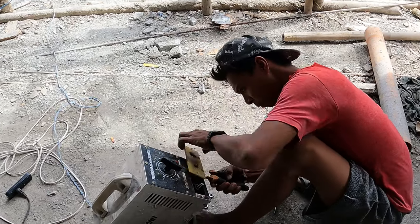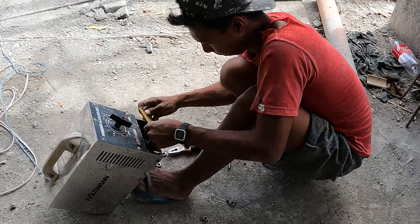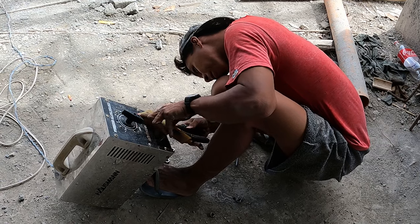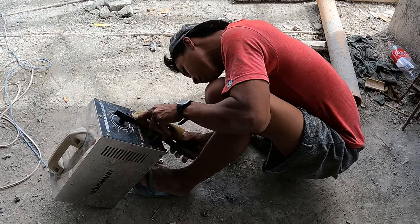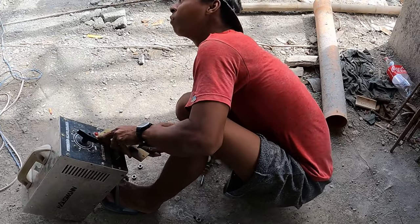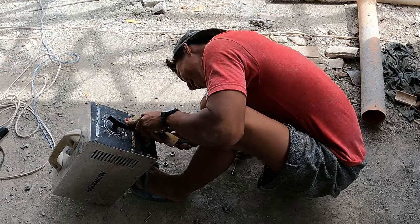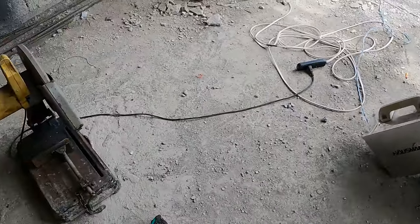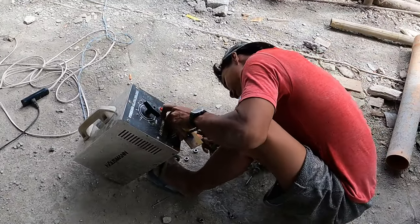So legends, we're just on the second floor and I found Tanoy making a repair to our welding machine. He assures me it's not broken. But yeah, Tanoy and this welding machine is always making repair. And also with this cut off as well. Such is life.